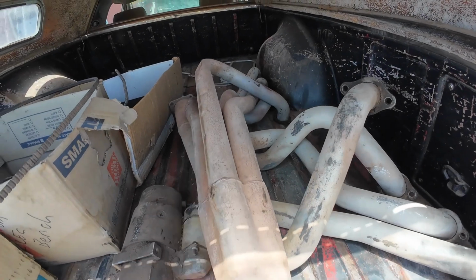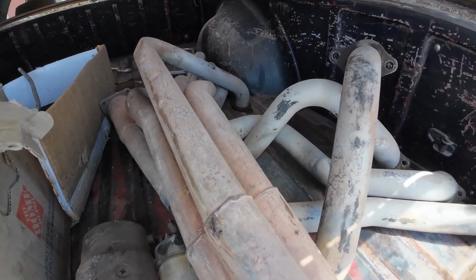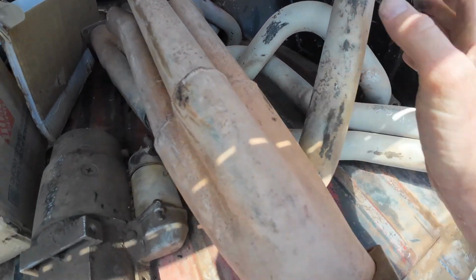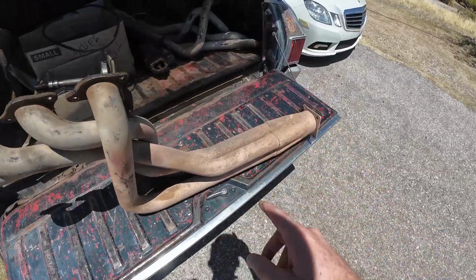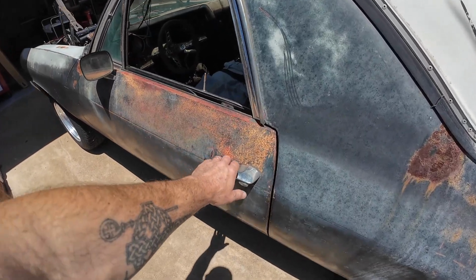Here are the headers that came off of the big block. These are massive, massive primaries. This thing means business. All right, let's take a look inside here.